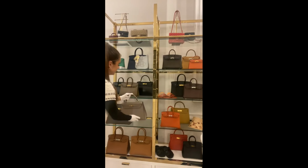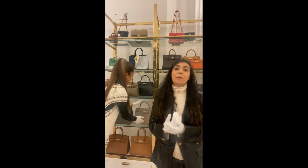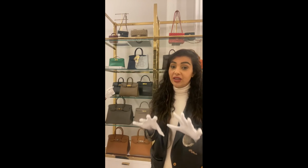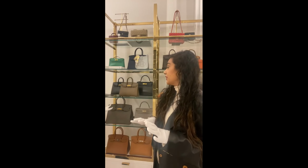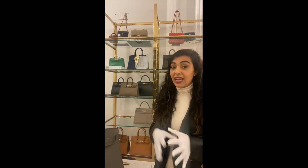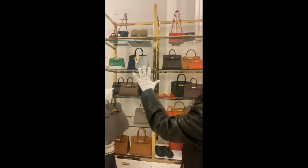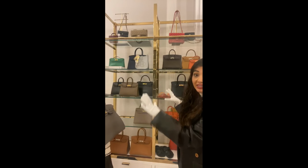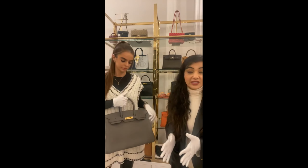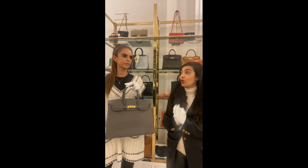I love that. So another bag that is really making a big comeback, and we're seeing it less and less, actually it's much rarer to come by, is a Birkin 35. Now the Birkin 35 is not a bag that we see often. As you can see, we have a wide range of Birkin 25s, 30s, Kelly 25s, mini Kellys, but we don't have a wide range of Birkin 35s. They've just become much rarer to come by.